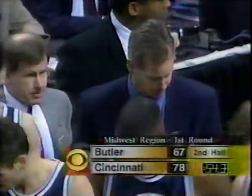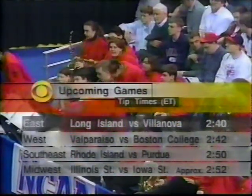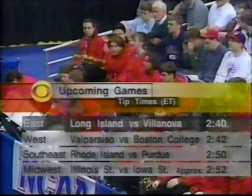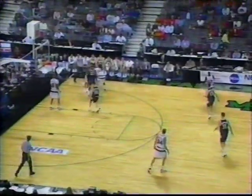So 54.3 seconds to go, and Butler still refusing to quit. They're down 78-67. Don't forget, games coming up later: LIU Brooklyn against Villanova, Valparaiso, Boston College, URI and Purdue. And right here, we'll have Illinois State and Iowa State.